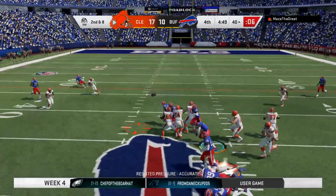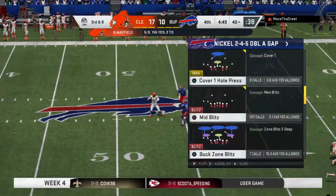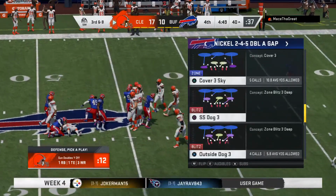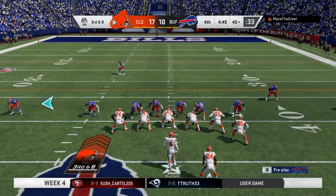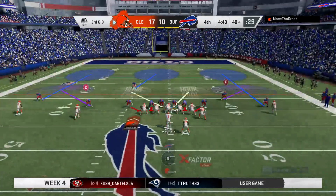From the 40 now on second down, Mayfield. And he takes a shot on the release as this will be incomplete. Anytime a ball's thrown in the middle of the field and it's popped up in the air, I expect someone to catch it. Doesn't matter whether it's offense or defense, because there's usually a great amount of bodies in that part of the field. In this case, no one came up with it.